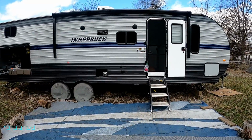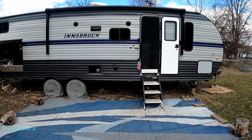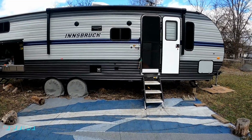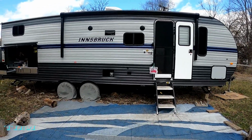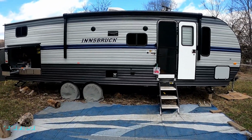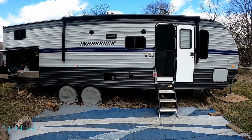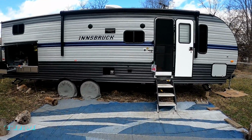Now, this isn't in the order of the way I found them, but I'm going to save what I think is the best for last and just show you what I found so far. I want to go up in the roof and inspect the roof today before I take this camper down to the dealership tomorrow to have this stuff fixed. But I wanted to get this on film because it's a pretty decent day, so let's do that.